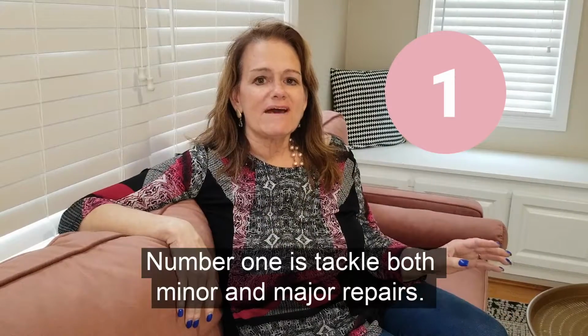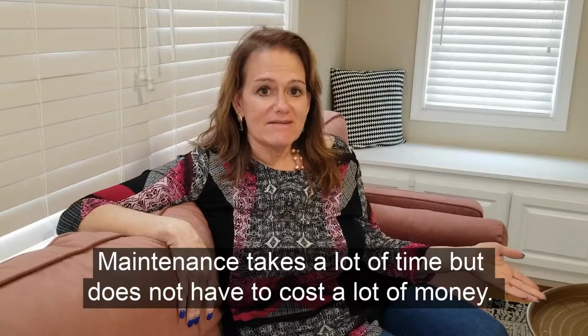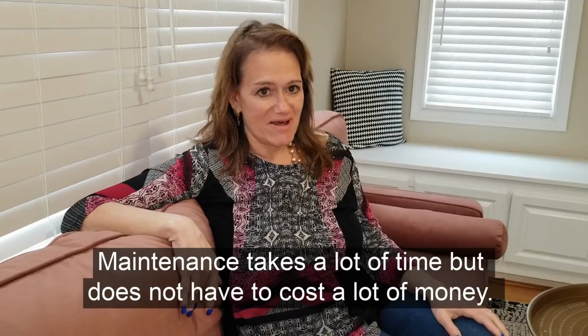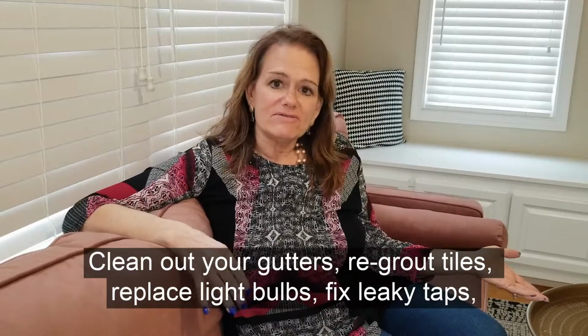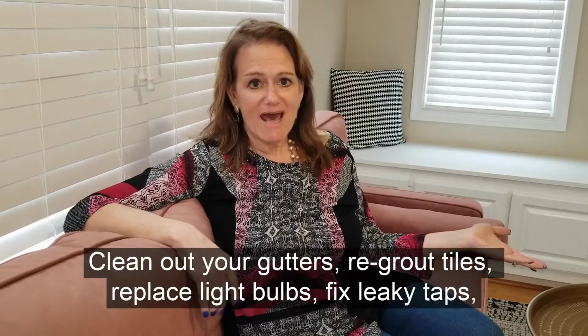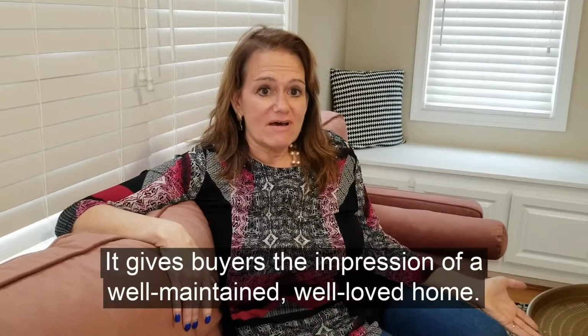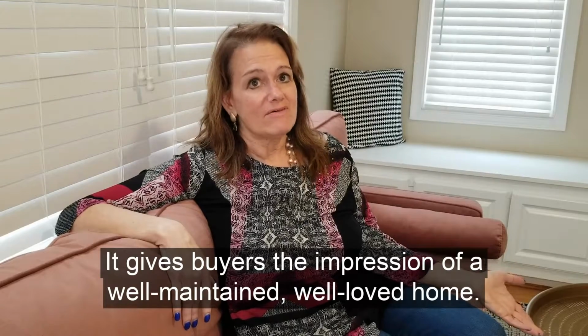Number one is tackle both minor and major repairs. Maintenance takes a lot of time, but does not have to cost a lot of money. Clean out your gutters, regrout tiles, replace light bulbs, fix leaky taps, polish wood flooring, oil creaking hinges. It gives buyers the impression of a well-maintained, well-loved home.